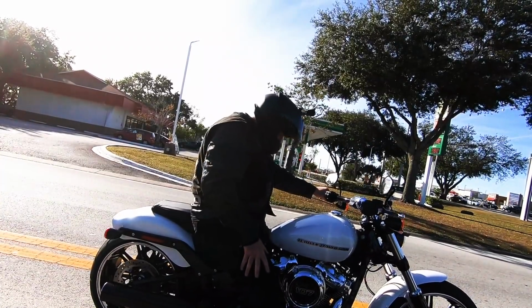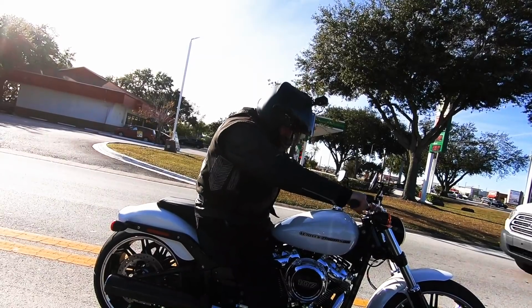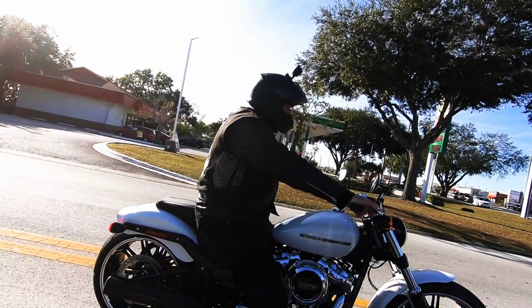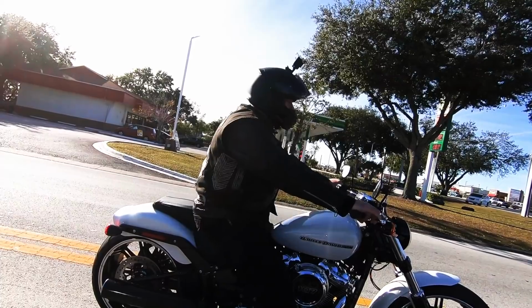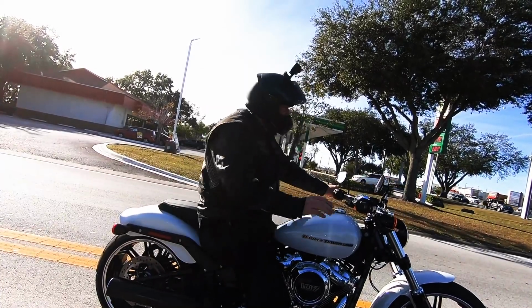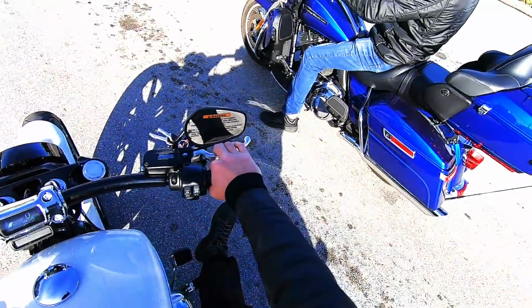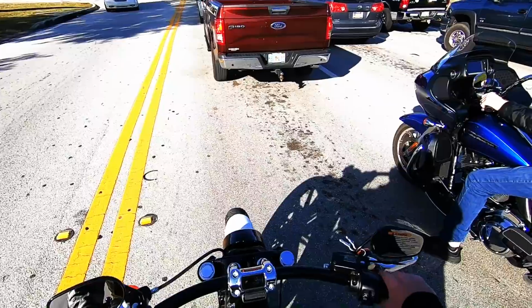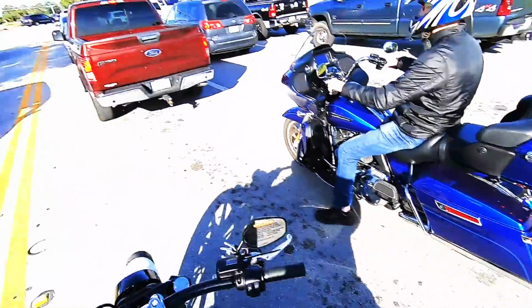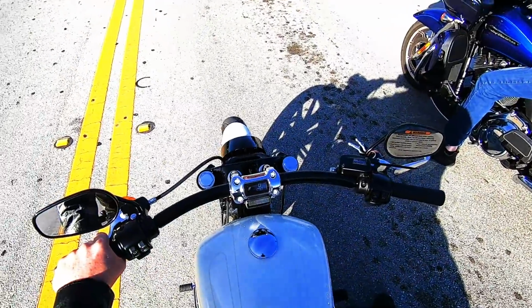All right, so first thing I'm thinking of, I'm 6'4", 250 pounds. And I feel very comfortable on this. It does not feel too small for me. I feel like I got lots of space on the bike. The feet are in a nice position. It's comfortable. I can kick them forward a bit if I want. I'm pretty impressed with how comfortable it is so far, quite frankly.